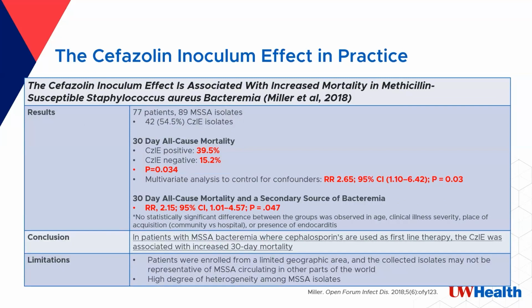They also did multivariate analysis to control for confounders, and it was still statistically significantly worse outcomes for the positive group. They also found that 30-day all-cause mortality from a secondary source of bacteremia was also statistically significantly worse for patients who had inoculum effect positive isolates. There was, however, no statistically significant difference between observed age, clinical illness severity, place of acquisition, or presence of endocarditis. So their conclusion from this study was that in patients with MSSA bacteremia, where cephalosporins are first-line therapy, the inoculum effect is associated with an increase in 30-day mortality.